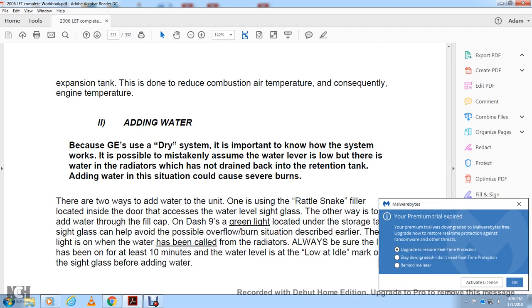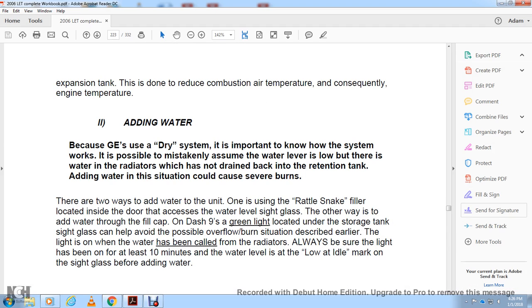Because General Electric uses the dry system, it's important to know how the system works. It's possible to mistakenly assume that the water level is low, when there is actually water in the radiator which has not yet drained back to the retention tank. Adding water in this situation could cause severe burns.